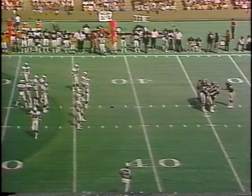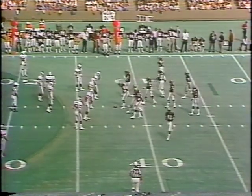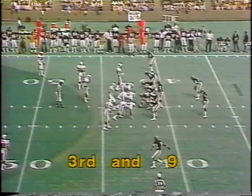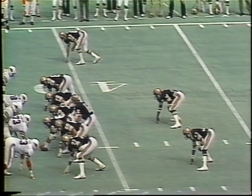You know, we were talking about those 3rd down situations. Here's where New Orleans has not done the job today. They're 0 for 4 times in 3rd down situations. They got 3rd and 9 right now. Big play. 3rd and 9 from the 42.